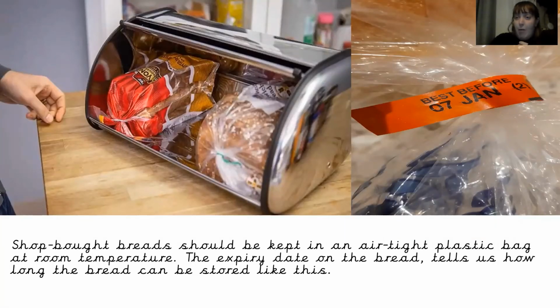And then shop bought bread, the bread needs to be kept airtight, like those containers, so that no air can get in, or in the plastic bags at room temperature. So it shouldn't be in the fridge and it shouldn't go in a freezer unless you're going to keep it for a very, very long time. But if you want it to taste best and you want to eat it straight away, it needs to be in an airtight container and somewhere dry at room temperature. And the expiry date on the bread tells us how long the bread can be stored like this. So this one says the 7th of January. That's when that bread will be out of date.